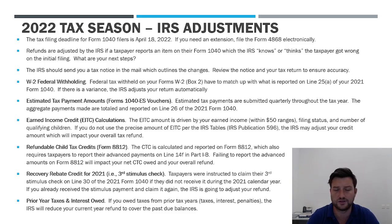One of the most common notices is a CP11 notice. Again, it outlines the adjustments. It lets you know, you filed this, we have this information on file, this is why we changed it, and you look at the amounts and make sure it's accurate. Really review your return, look at the notices, because frankly, the IRS gets stuff wrong all the time. So just make sure that whatever changes they're making, you agree with. If not, then we have to tackle that issue separately. But let's get into the 6 I've got listed here. Again, this is not an all-inclusive list. These are the most common ones that I see.